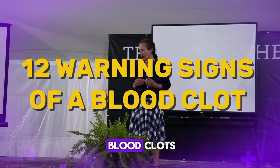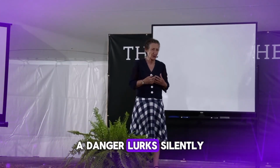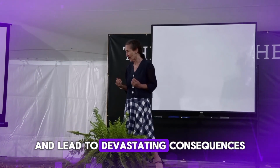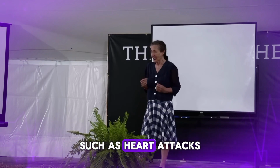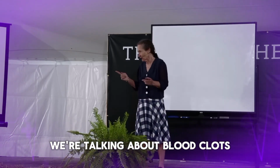12 warning signs of blood clots. Imagine this. Inside your body, a danger lurks silently, one that could strike unexpectedly and lead to devastating consequences, such as heart attacks, strokes, or even sudden death. We're talking about blood clots.